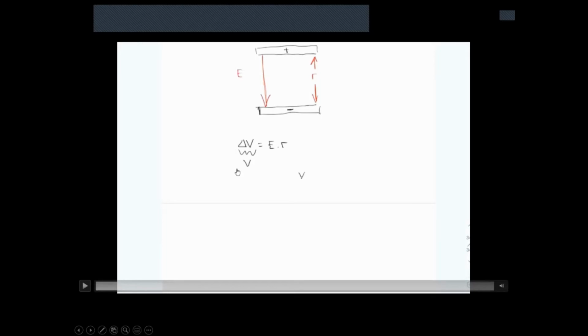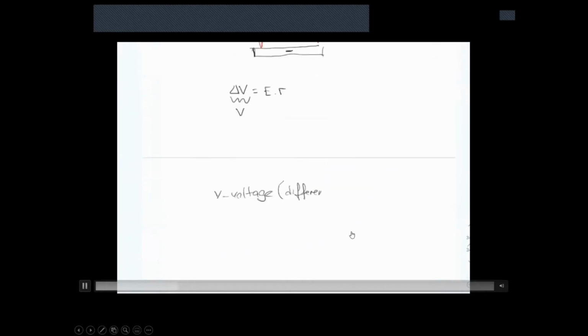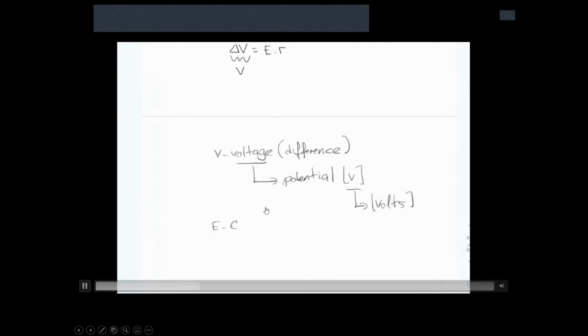So instead of looking at delta V, now you're looking at V, which is the voltage or potential. That's going to represent the amount of energy stored within this electric field between two opposite charge regions, which are separated through a distance of r. All right, so voltage or voltage difference is the same as potential difference. It's going to be expressed in terms of volts, named after Volta, an Italian physicist.